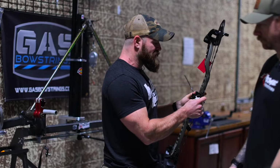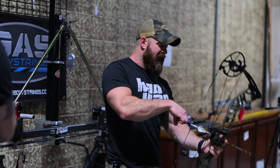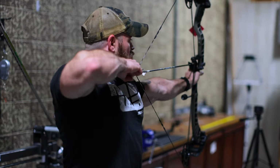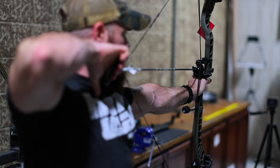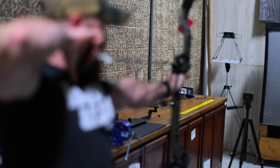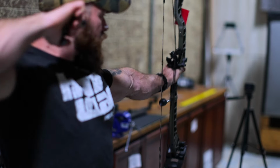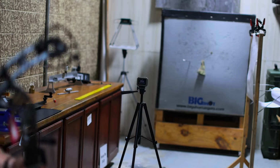The bow, and Prime is known for stability in their bows. They just hold, they aim really, really well. And this, I mean, it's a very smooth draw cycle. And the bow just feels like it wants to hold on target really, really well. Yep. How's it sound? It sounds quiet. It's, yeah. Good bow. Yeah.